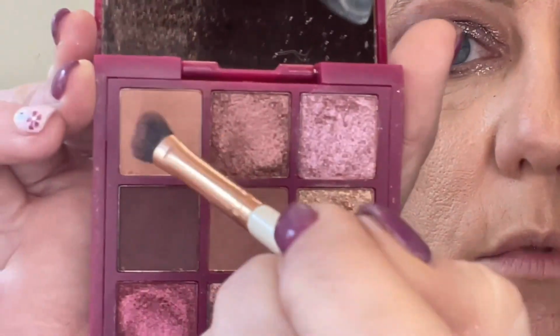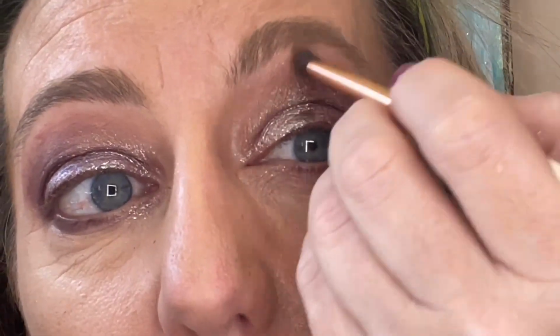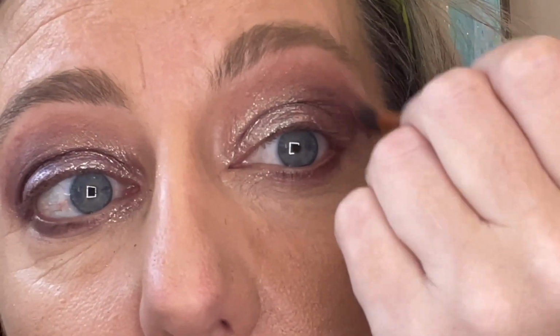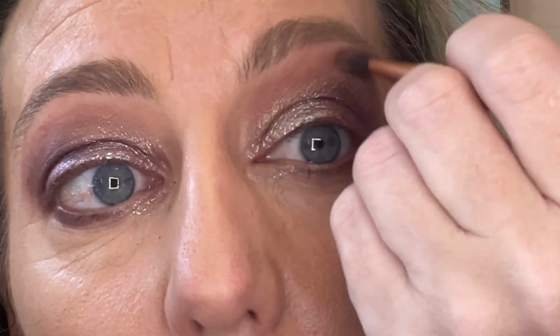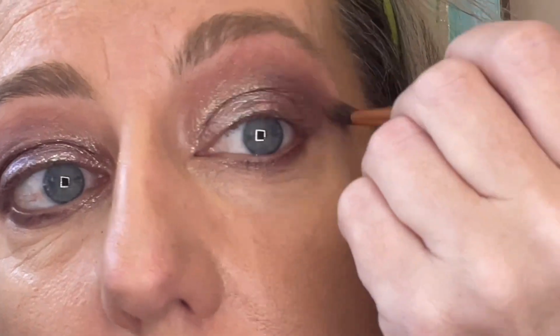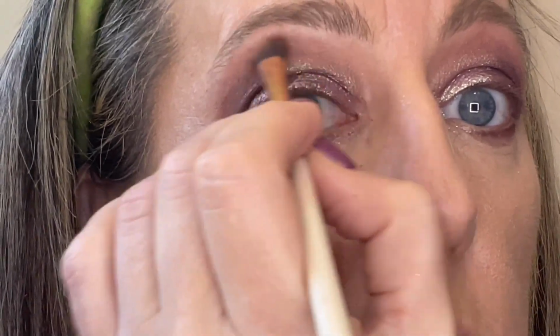Okay, let me find something to blend the top out real quick. All right, there's a little bit of a lighter shade. It's kind of dark still. This is the Ciate London palette in Cranberry, but we're gonna use it even though it's probably dark. It's more peachy. Yeah, I think it'll do the trick though. So I just got my eyebrows done the other day, so we've got more room up here. We've got a clean canvas, which is so nice.